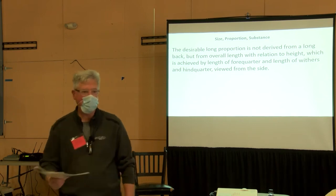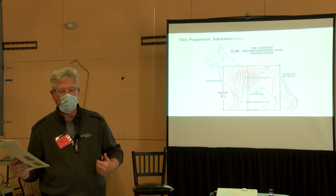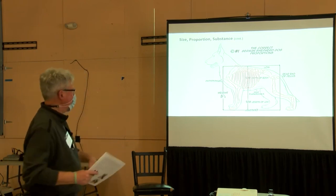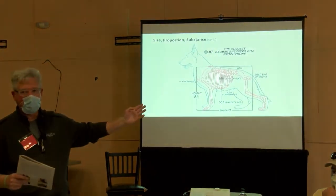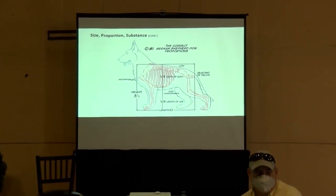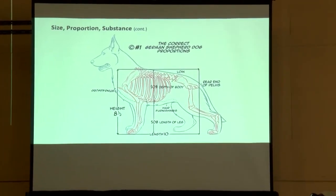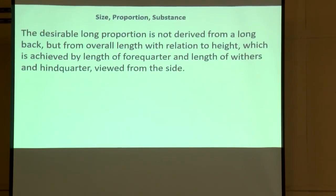All right, and then proportions, 8.5 to 10. And that length of 10 is measured from the prosternum to the rear end of the pelvis, right? Or the tuber ischii. That's easy for me to say. Okay, anyway, there are three parts to that length: the withers, the back, and the croup.